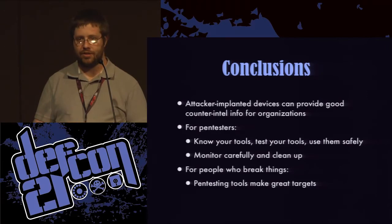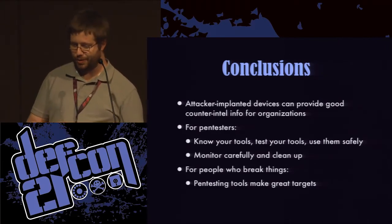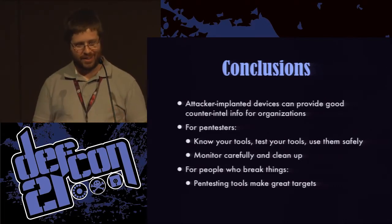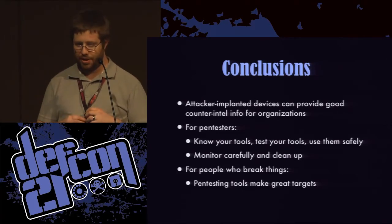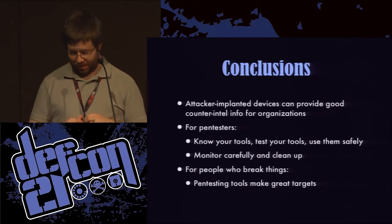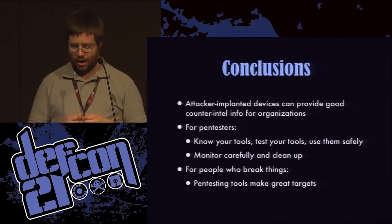For those of you who are pen testers out there, for those very few of you who actually said that you're going to use these devices for good, know your tools, test your tools, use them safely. Hell, if you're an attacker, do that. Monitor carefully and clean up between engagements and things like that. You need to be a little more literate with your penetration testing tools than simply using them. You need to understand how they work. You need to maybe even try breaking them every once in a while. And for people who break things, pen testing tools make good targets.